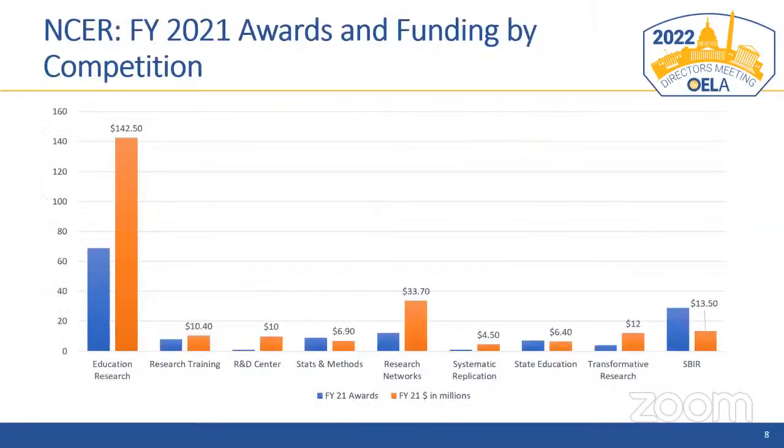So before I delve into the English learner portfolio, I want to give a general overview of the awards and funding by competition that's happening at the NCER, the center level. And this is the numbers for this past fiscal year, 2021. The number of grant competitions that we have varies each year, but this past year, we held 8 standalone competitions. And you'll notice that listed at the bottom here, as well as SBIR at the end. And across these competitions, we made 140 awards and invested almost $240 million.